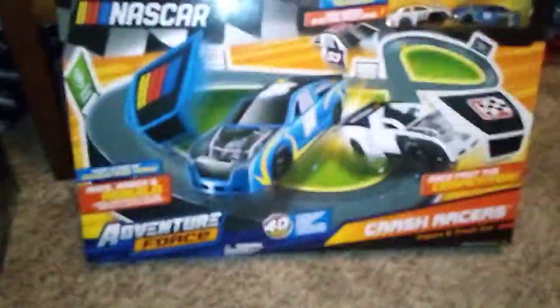I got a 124 scale. It's a Jimmy Johnson blackout car. Yeah, that's cool. And I got a wheel for an Xbox. I got a NASCAR calendar, some headphones, and I got this thing I saw at a Walmart a few months back. This is weird, but it's amazing.